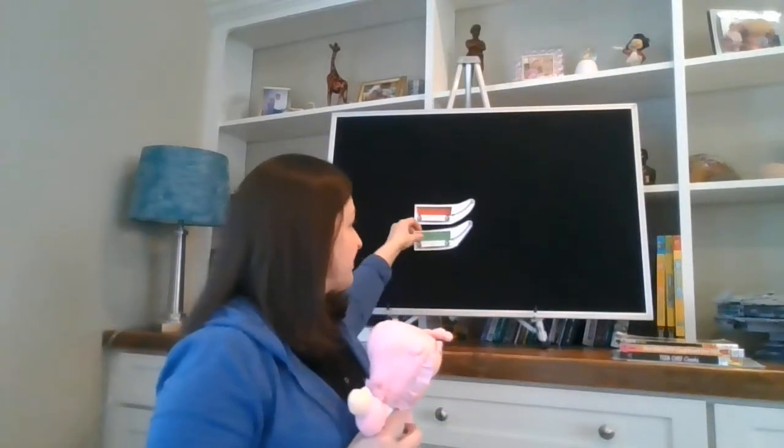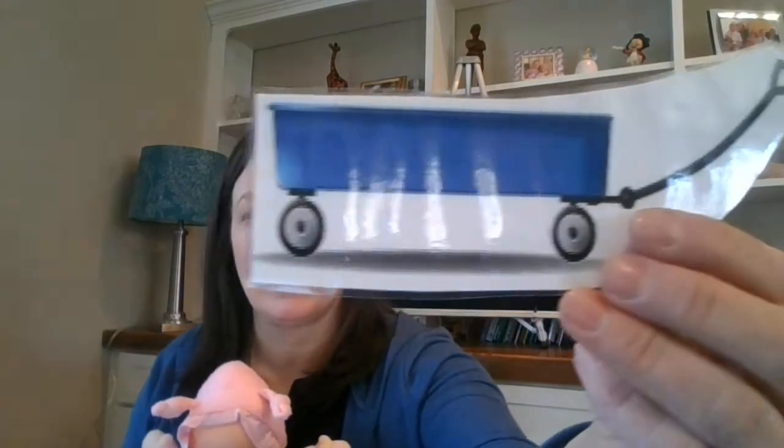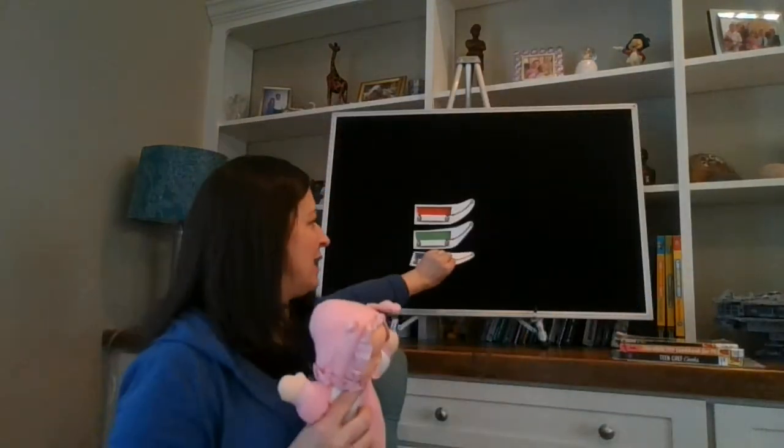And now let's see what next color we'll have. How about my little green wagon? Let's do that. Ready? Bumping up and down in my little green wagon, bumping up and down in my little green wagon, bumping up and down in my little green wagon, won't you be my darling? And how about one more color? How about the color blue? We'll do my little blue wagon. Ready? Bumping up and down in my little blue wagon, bumping up and down in my little blue wagon, bumping up and down in my little blue wagon, won't you be my darling?